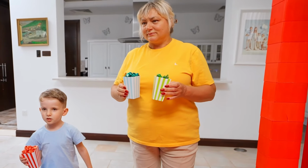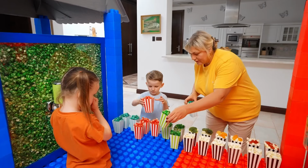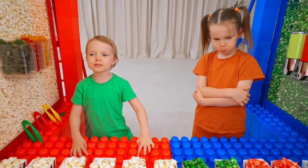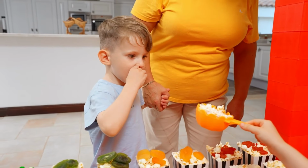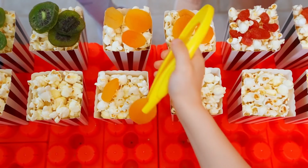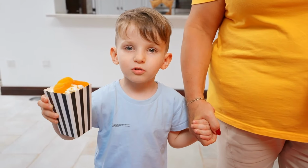Sorry, you want to return this popcorn. Why? It has no flavor. Try my popcorn. It's very tasty. I like it. Please, one popcorn with apricot. One popcorn with kiwi, please. Looks so delicious. Thank you, Dasha. Bye.